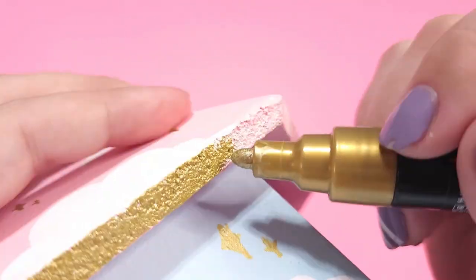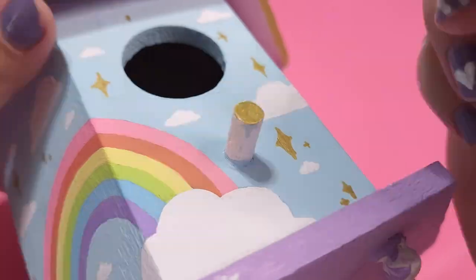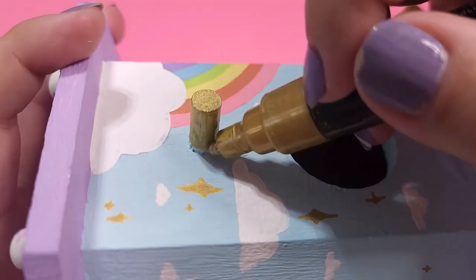Adding some gold accents around the rim here, and this little peg here.